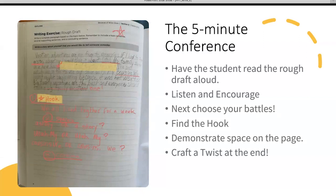What I'm doing as the child is reading is I might just be putting a check mark over words that are misspelled. At first, they're going to stop their reading and look and say, "What are you doing?" And I'll say, "You keep reading. I'm just marking things that I want to talk about afterwards." They become really comfortable with that right away. So listen and encourage. Choose your battles.